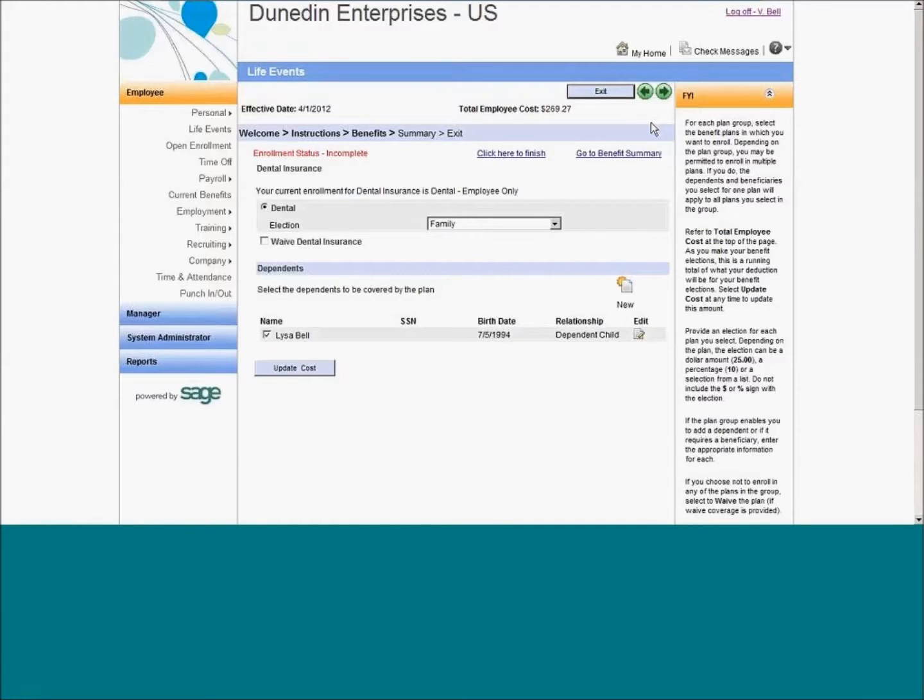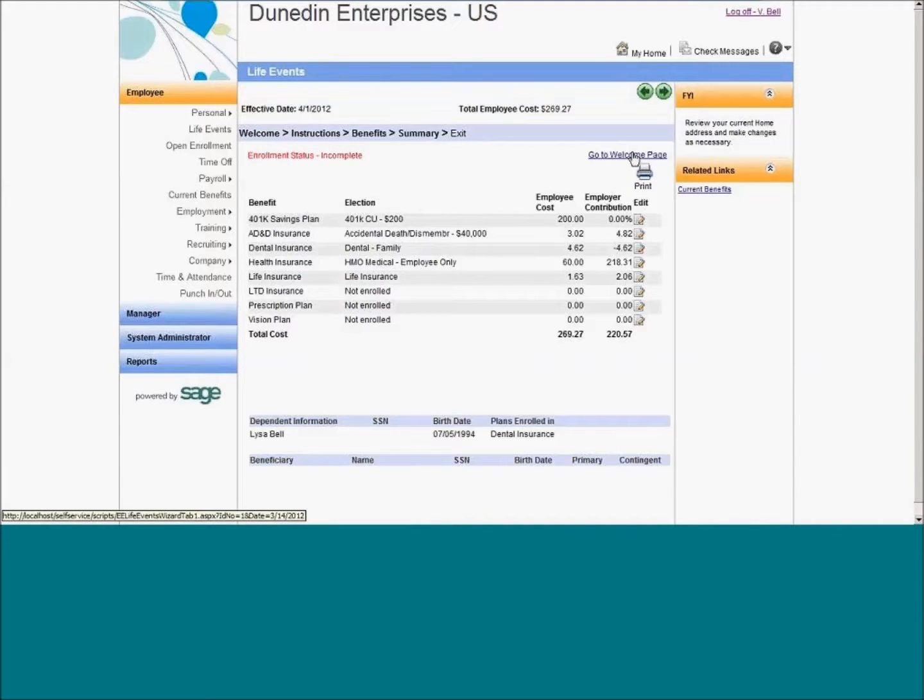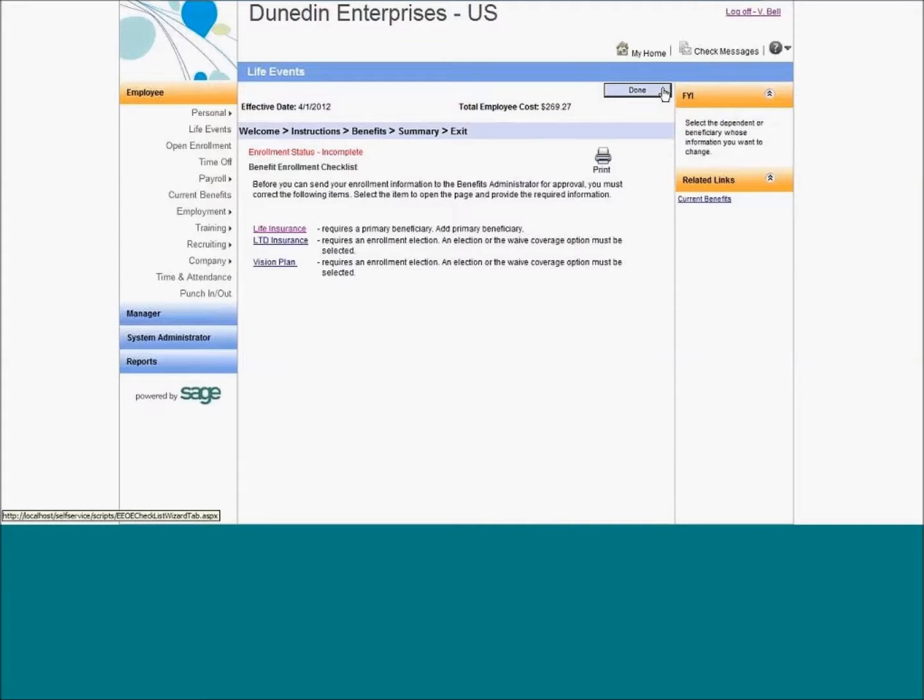And it'll also even be that first set of eyes, if you will, for errors in the system. So if Veronica tries to skip ahead, she wants to go to the summary, she thinks she's completed. When she tries to complete it, it'll even tell her when there's issues or problems with the actual open enrollment or the new hire life event. You notice here, she did select life insurance, but she didn't choose her primary beneficiary. It tells her to go back and add one.